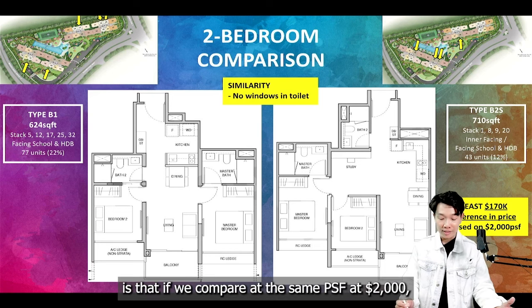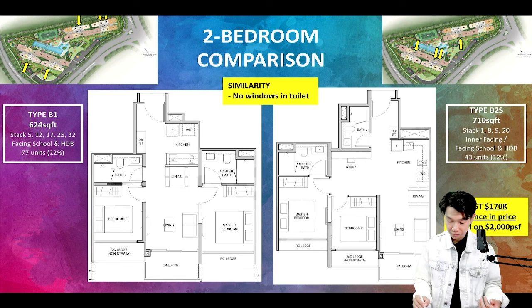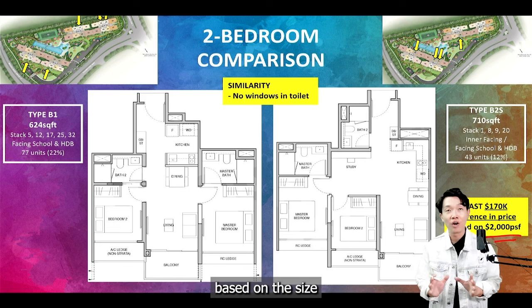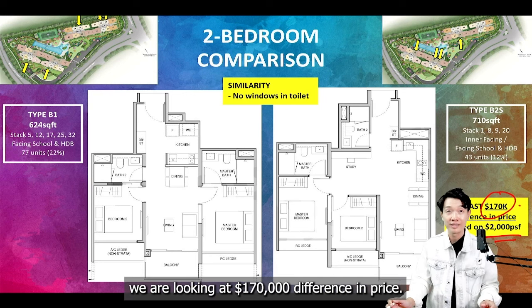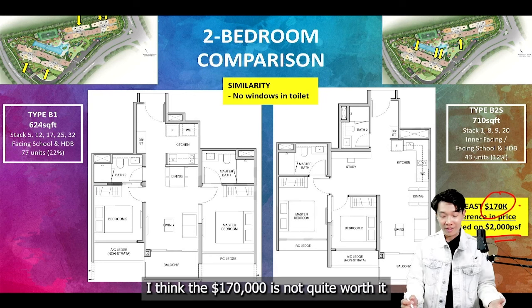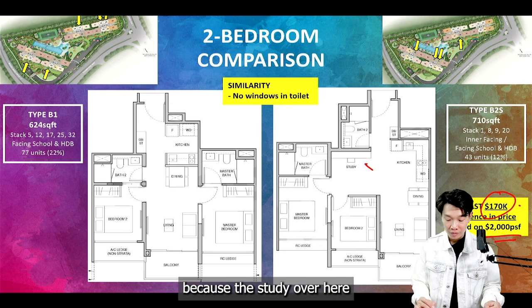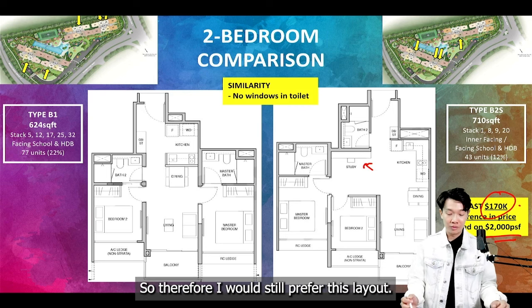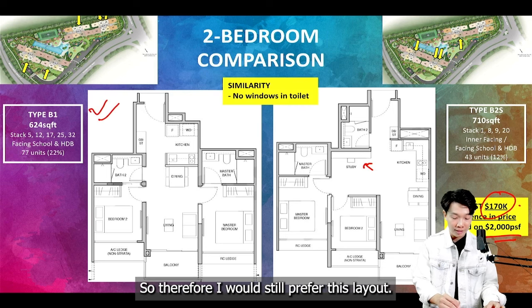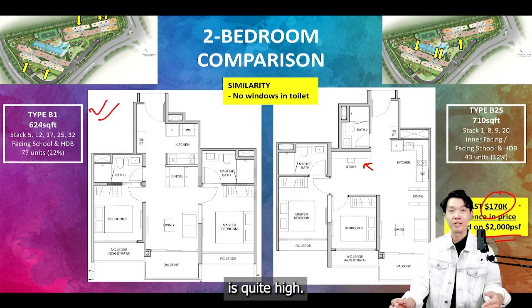But one thing to take note is that if we compare at the same PSF at $2,000 over here, based on the size difference only, we are looking at a $170,000 difference in price. So if you ask me, I think the $170,000 is not quite worth it because the study over here is not quite a very proper study in my opinion. So therefore, I would still prefer this layout, the 624 square feet, since the $170,000 premium is quite high.